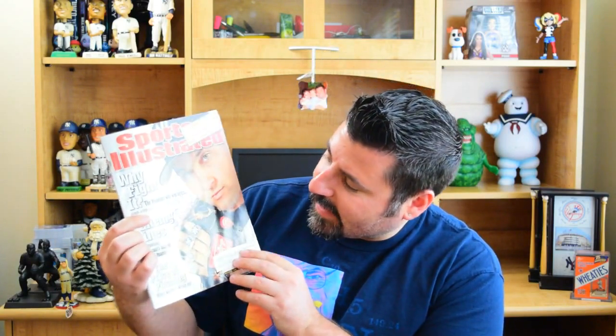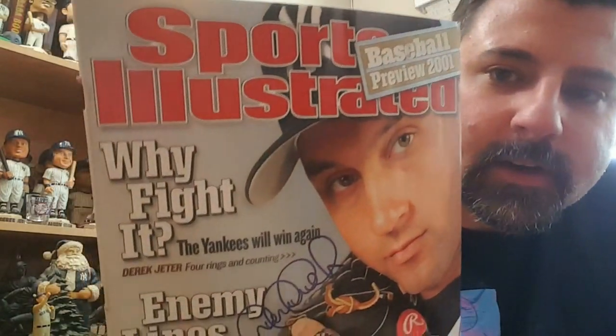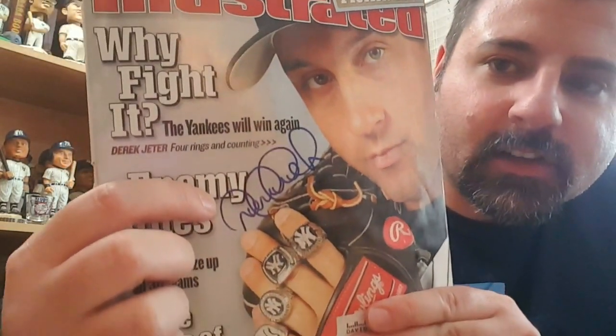So the next one here is another Sports Illustrated. It is from March 26, 2001. Got a picture of Jeter with his glove on with all four rings on his finger. And again, it's signed by Jeter. Now this one, from the frame, got a little discolored in the back and a little corrosion. But I tried to clean it up the best I can, but this has got the Derek Jeter signature. And there's Jeets himself with the signature. So again, I'll cover up that address even though he doesn't live there anymore. And there you go, and there's Jeter's signature.